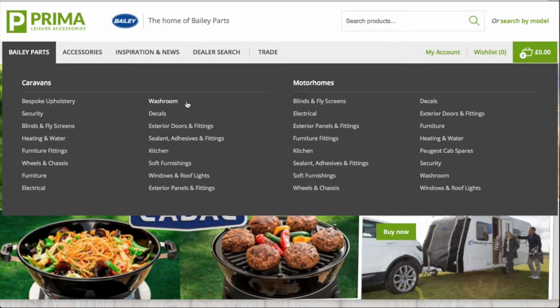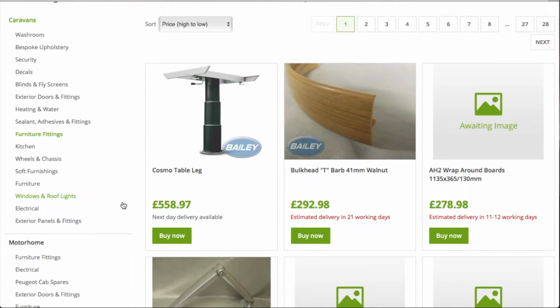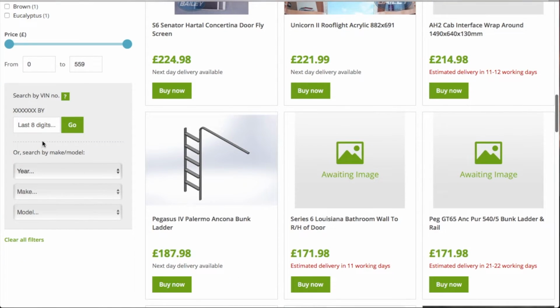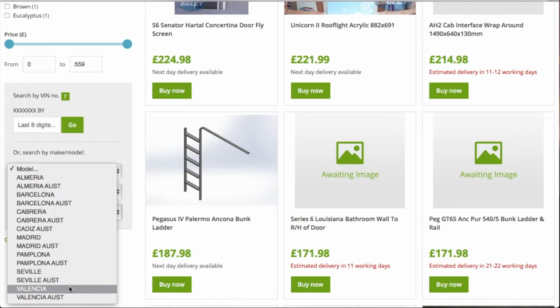Now what I particularly like about this site, so if I was to look at maybe furniture and fittings on Bailey Caravans, it opens this window here. Now obviously there are lots of different variations of caravans and motorhomes and what have you, but if you go to the bottom here, you can actually search by your last digits of your VIN number of your caravan. I haven't got mine at the moment, so I'm not going to put that in. So if I go down to here and I click, mine is a 2011 Unicorn, and it's a Valencia.